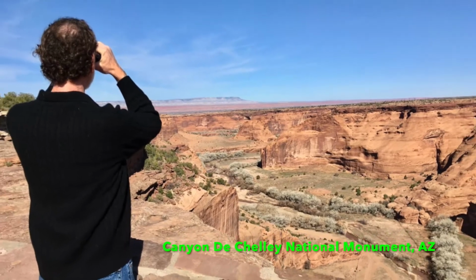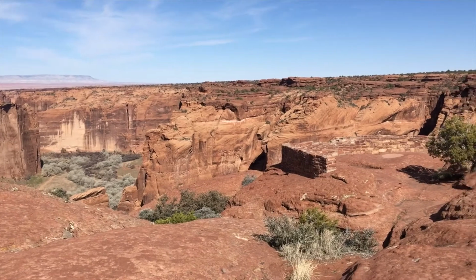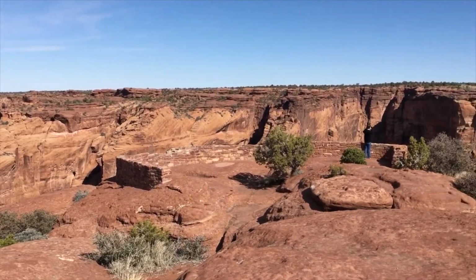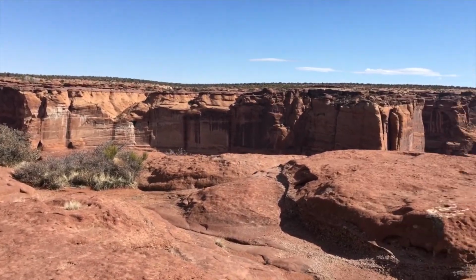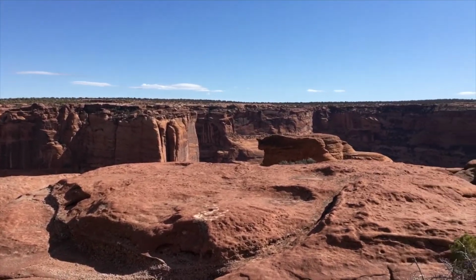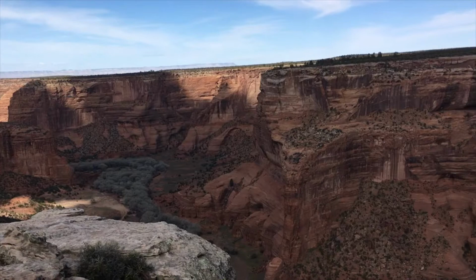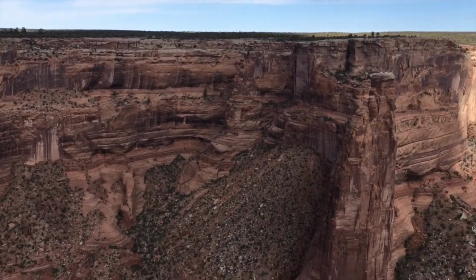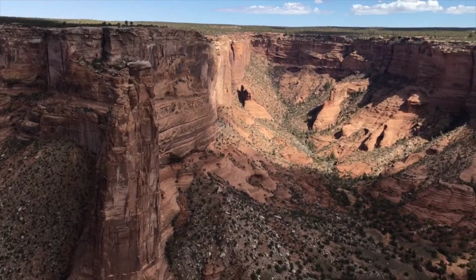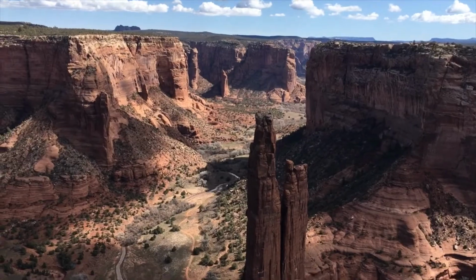Next we were off to Canyon de Chelly National Monument in the Navajo Nation. The canyon walls rise steeply for about 1,000 feet, and searching for the cliff houses of the Anasazi was our favorite thing. With each drive, the rocks in the landscape change on our journey.